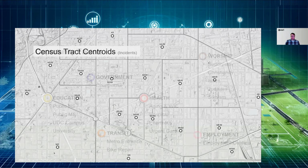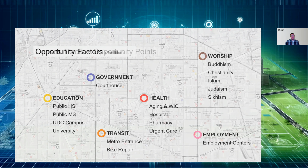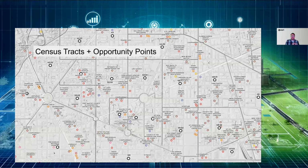And now we need our destination points, our opportunity factors, and these come in 6 buckets, a total of 17 different places you need to get to. Some of them are on a daily frequency, from education to health or transit. Some are less frequent, maybe weekly for worship. Courthouse, maybe that's yearly or monthly. And so these are all the different spider webs of routes that we want to create from every tract centroid. So the data set essentially looks like this. Before we're ready to do network analysis, we have our network created, and we have our origin and destination, or incident and facility, points. And now we can go in and actually run the analysis.